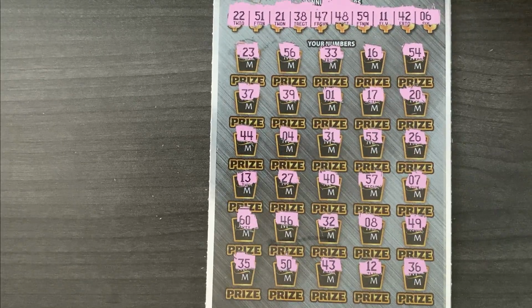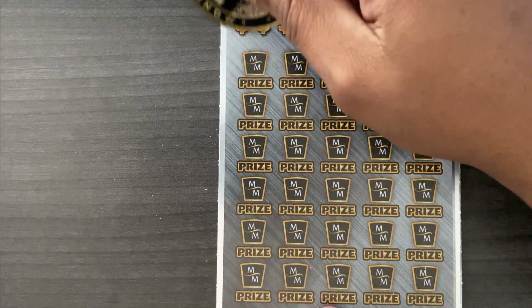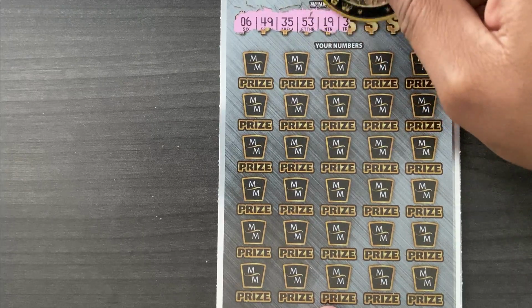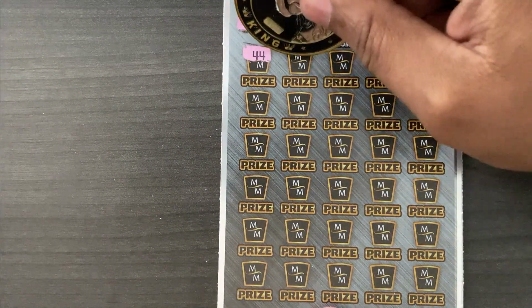All right, so 0 for 1 here to start things off. That, of course, ticket 13. This, of course, ticket 14. Let's see if we can get our first hit here. I'm hoping it's a multi-hit. But we just need any hit here.